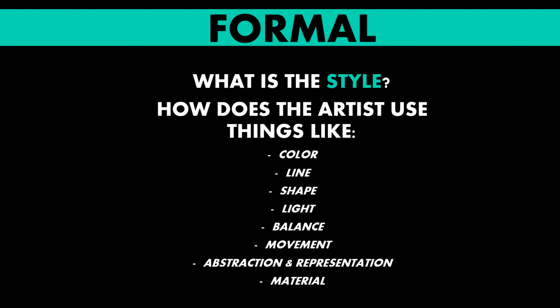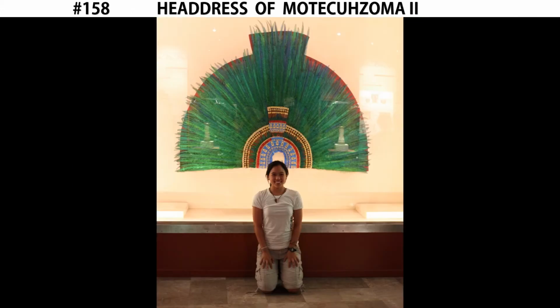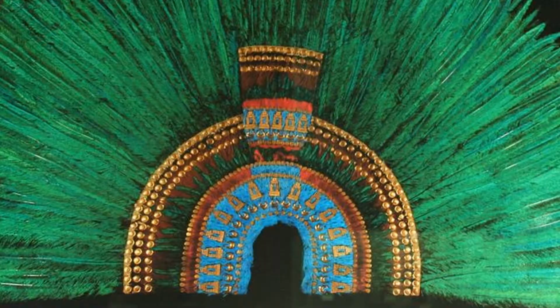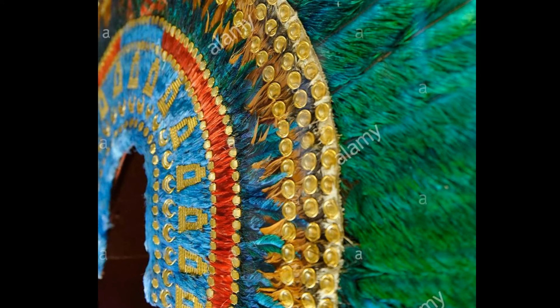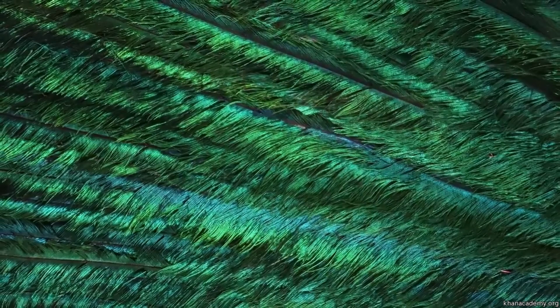Let's start with its formal qualities. This feathered headdress is quite large, 6 feet across. You can use this photo to get a sense of scale of how large this headdress would have been when worn on the head. The center of the headdress is made out of studded gold. And from that golden center, we have 3-foot-long iridescent green feathers.